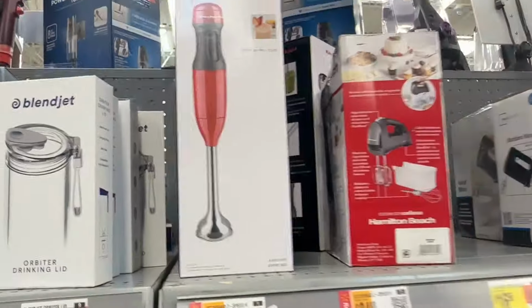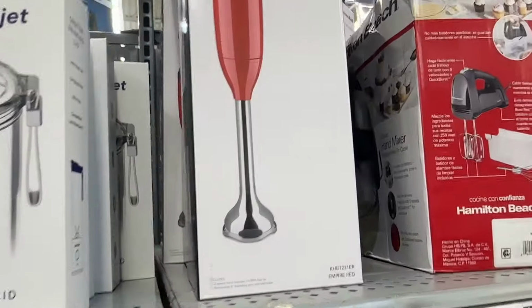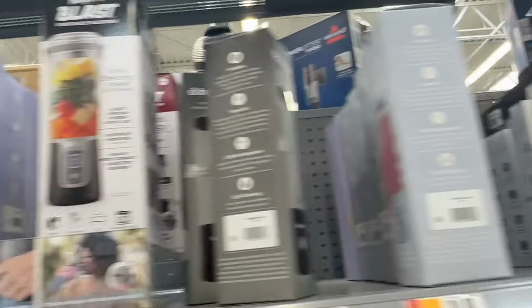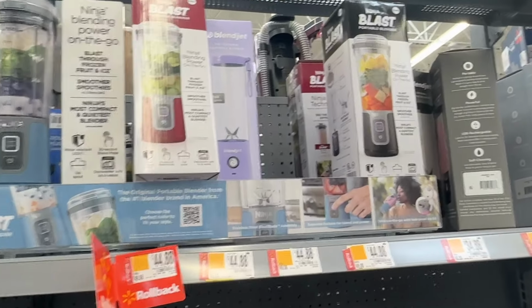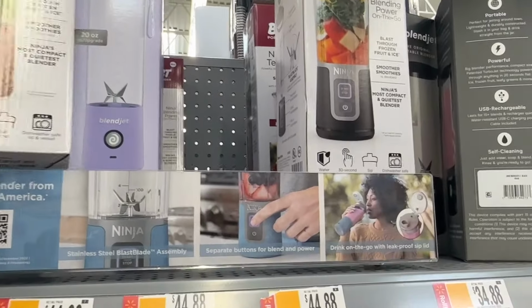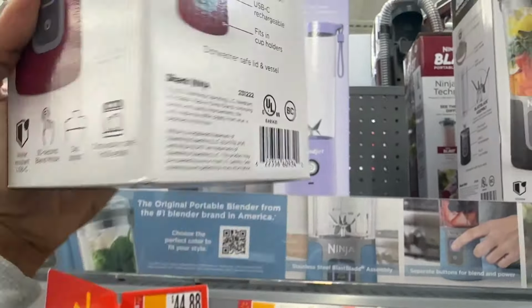And then we have the KitchenAid hand blender. This has two speeds for $34.88. Here we have the Ninja Blast blender that is marked down to $44.88, and it is a portable blender, and it comes in black, white, blue, and red. So here's the barcode for the red one.